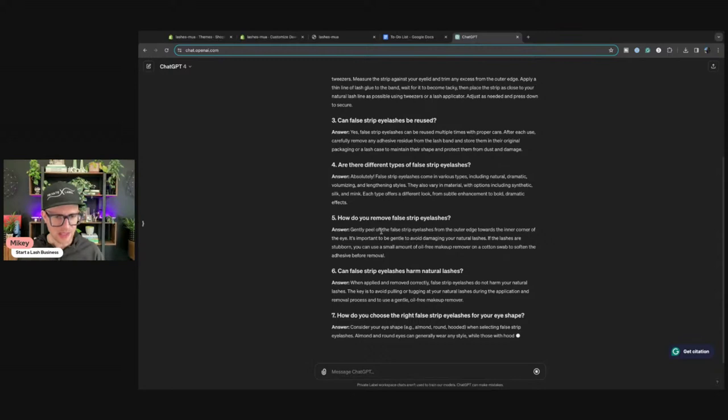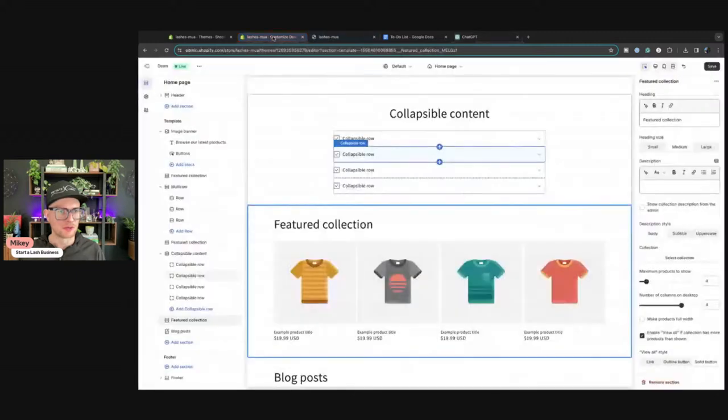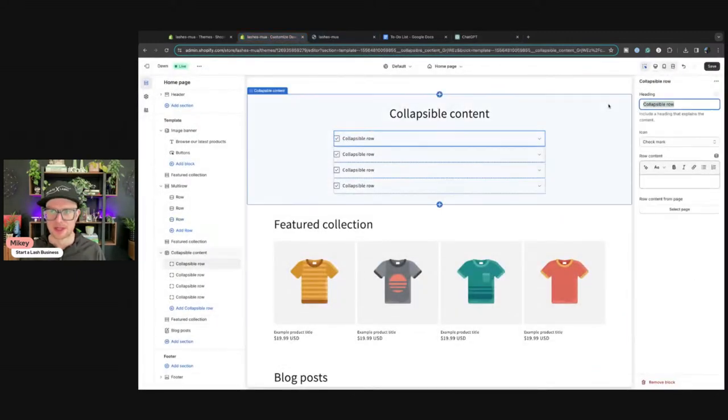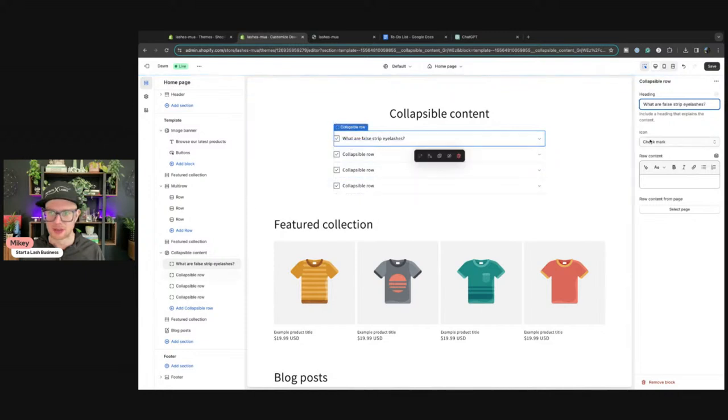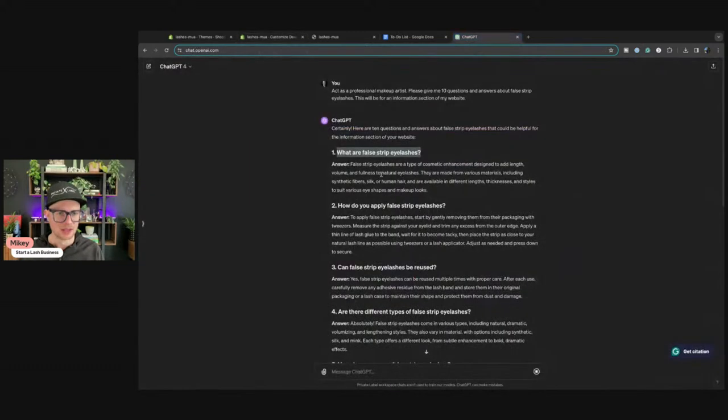Okay. Let's see. What are false strip eyelashes? That's a real good one. So we're going to come over here. Collapsible row. So all you have to do is click here. Heading. That's the question. I'm going to change this because these are all questions. I'm going to change them to question marks. But you can have all sorts of options here. Right? So you got to figure, do you want something consistent look over here? Or what are you going to do? What do you want?